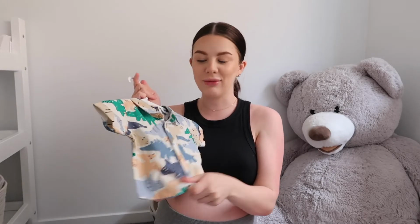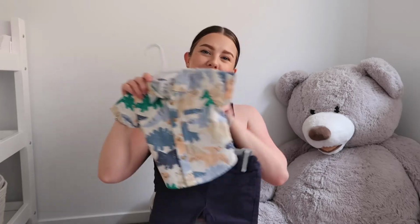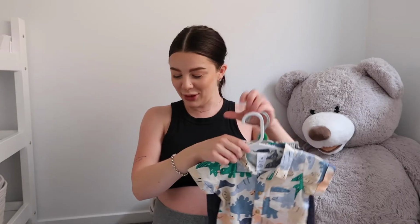And when I showed my partner, he said, I'm so sorry, but we're keeping that forever. Like when he grows out of it, it's just, that's his shirt. So even just for photos, but yep, had to have that one.